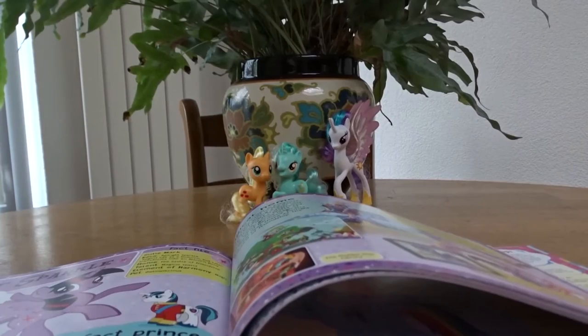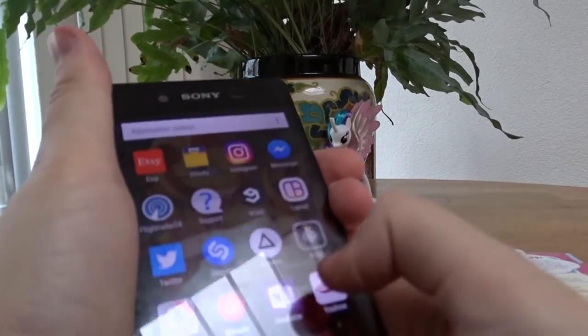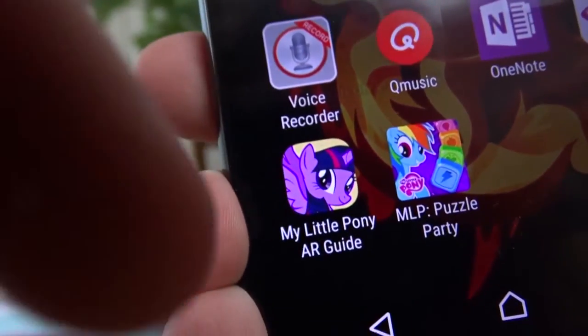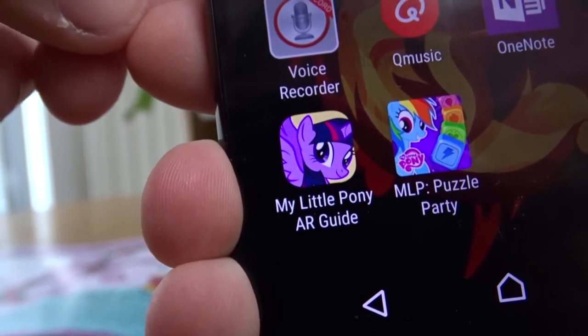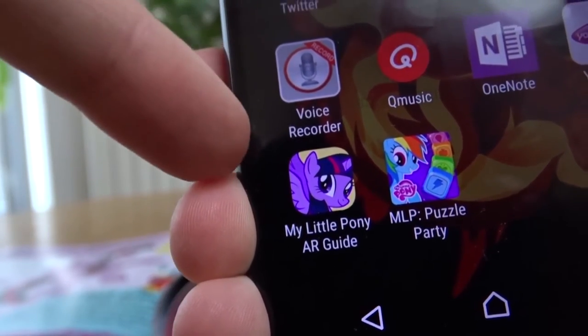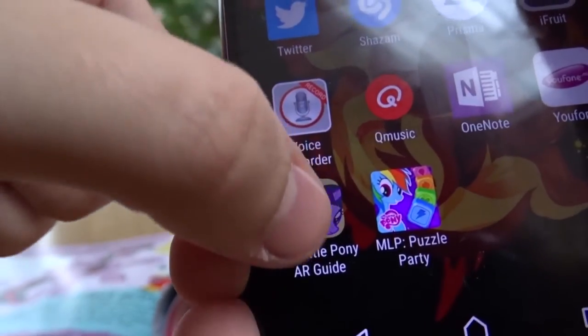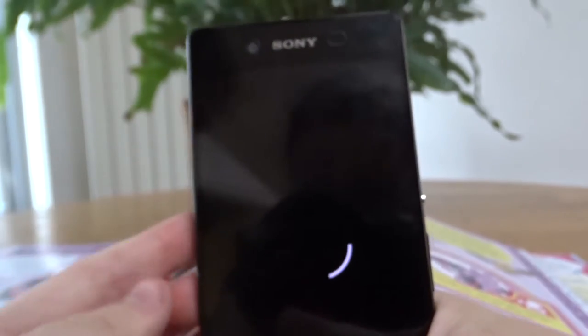So here's my phone. I can unlock it. I hope you can see it. This one, the My Little Pony Augmented Reality Guide, that's the one you need. So you need the one with Twilight Sparkle with the yellow background. And I'm going to start it up now. It's the first time I will. Yeah. And the book also contains information on which app it is.